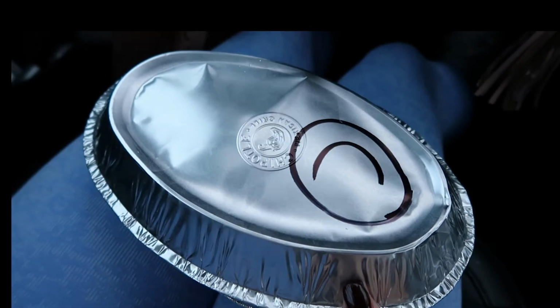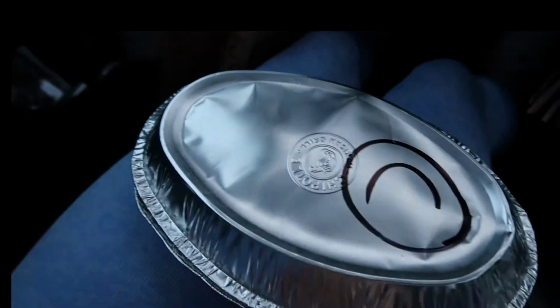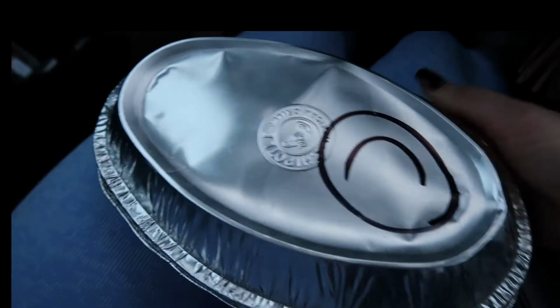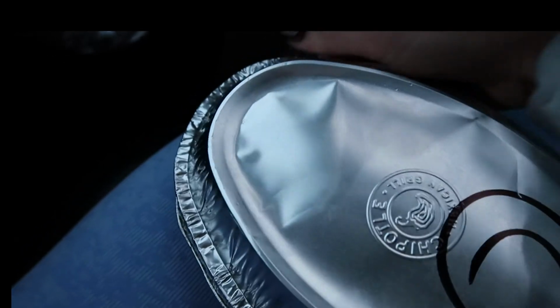All right, I told you that I was getting Chipotle. So I'm gonna show you what my Chipotle order is and what I get. And then I'm going to the grocery store. But I couldn't wait. I'm literally starving.